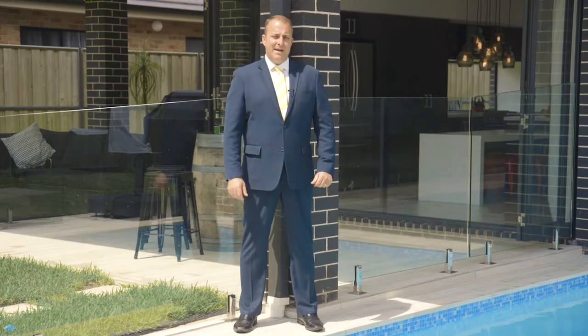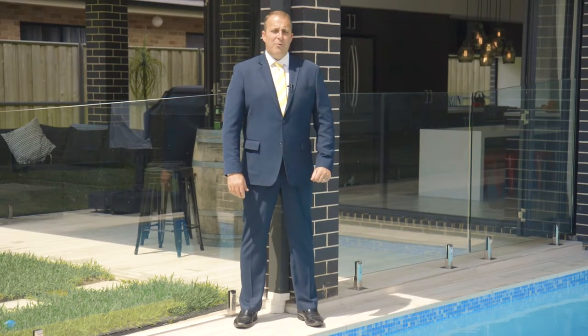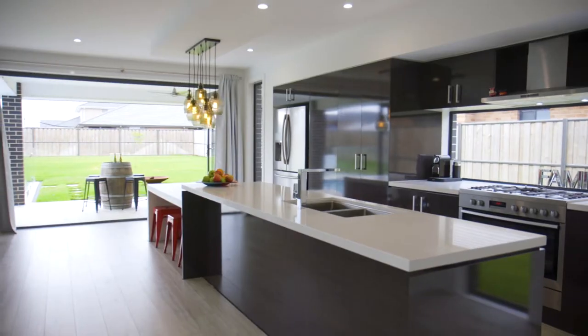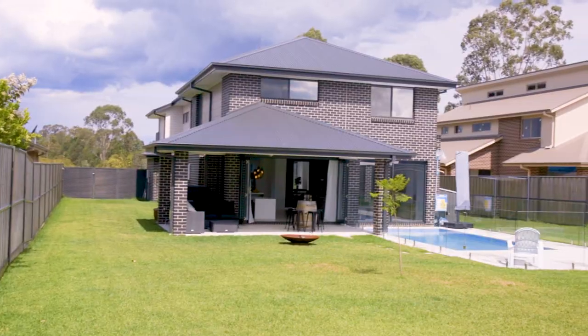Guys, if you're anything like me, then you love outdoor entertaining. And with the warmer months now upon us, you're going to absolutely love swimming in this sparkling in-ground pool while entertaining on this beautiful alfresco area here.